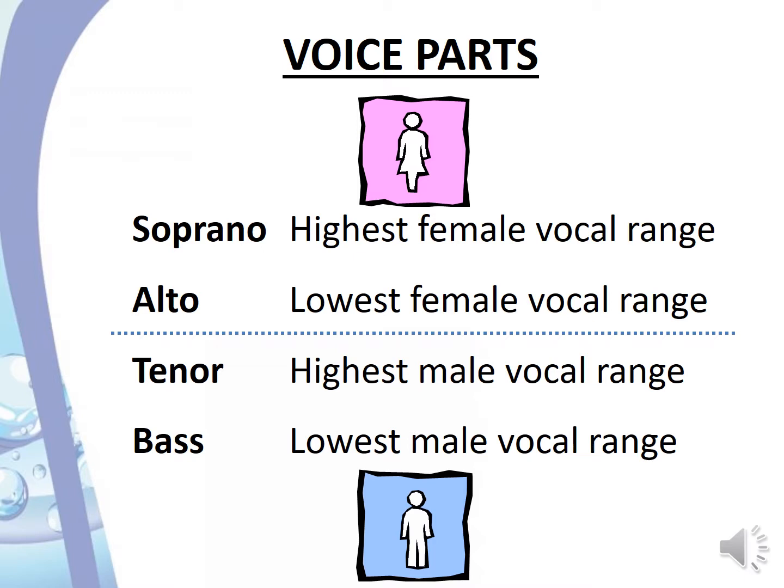Once you sing, you may notice that your voice may sound a little different from nearby singers. That is because there are four main voice parts that are possible. For women, you can either be a soprano or an alto, depending upon if you feel more comfortable singing in the higher aspects of your range or in the lower range. For men, you can either be known as a tenor or a bass for the same idea.